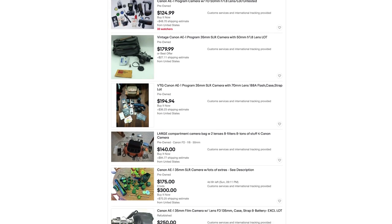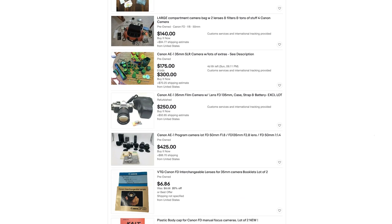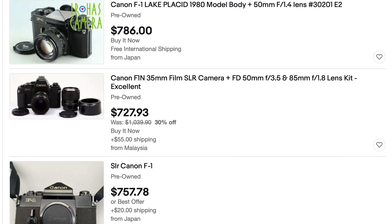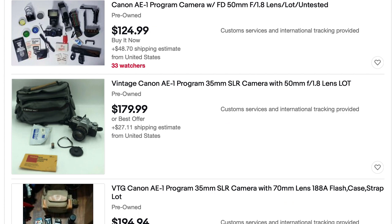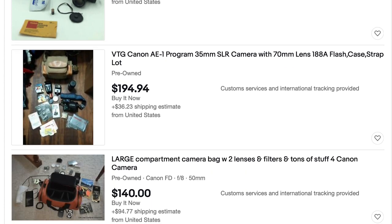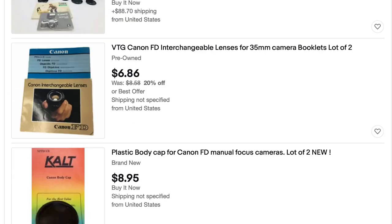Finding cheaper cameras on eBay is mainly a question of patience and thinking outside the box. If you just look for the exact name of your camera, you will only find expensive options. But bulk sales can contain the one treasure you are looking for, and maybe no one else will notice it before you win the auction.